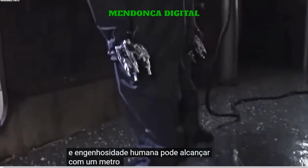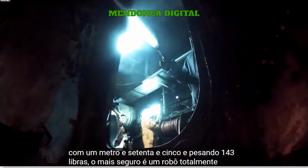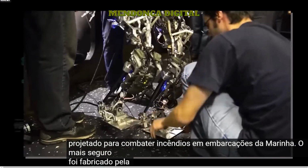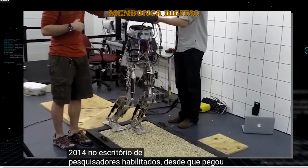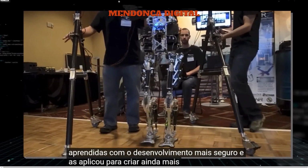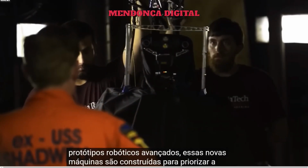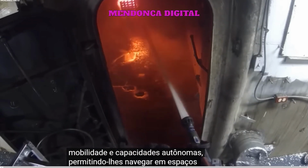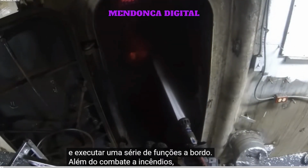Standing at 5 feet 10 inches and weighing 143 pounds, Safer is a fully autonomous bot that's designed to combat fires on naval vessels. Safer was first manufactured in 2014, and the Office of Naval Research has since taken the lessons learned from Safer's development and applied them to create even more advanced robotic prototypes. These new machines are built to prioritize mobility and autonomous capabilities, allowing them to navigate tight spaces and perform a range of shipboard functions beyond firefighting.